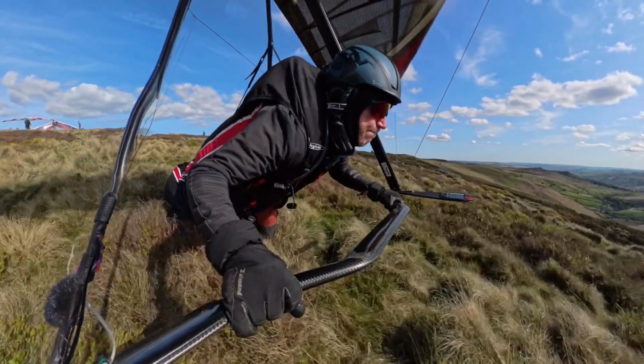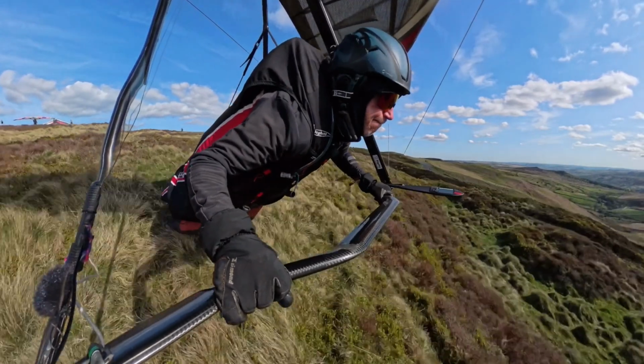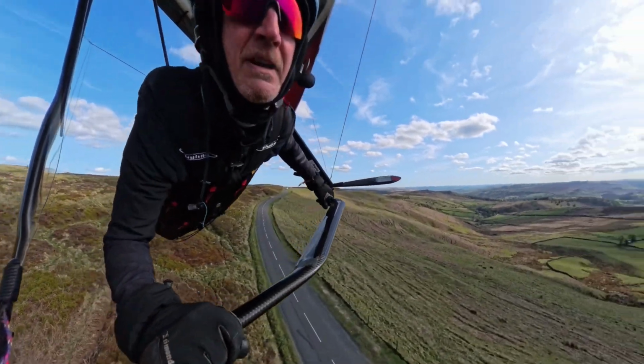What happens if the glider hits the ground? What were the factors that led to this incident, and what did I do wrong? What can I do to avoid this dangerous situation in the future?